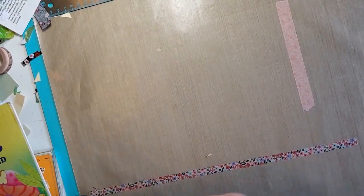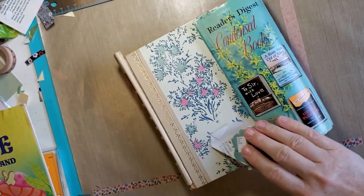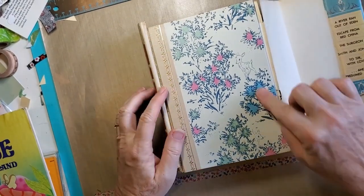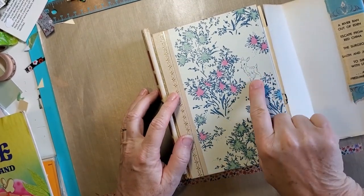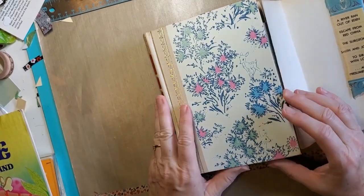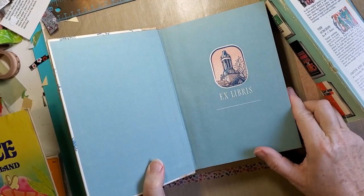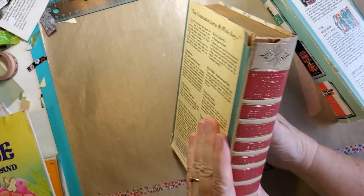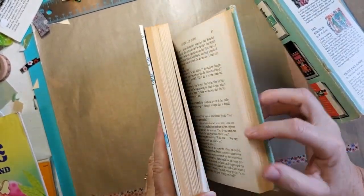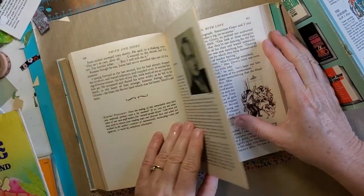And what else did I pick up here? Oh, okay, this one is a Reader's Digest book. And I got it for the cover because I like that. The cover with the little deer on it and the bright colors. And this one's falling apart, but they all do, so I always just take them apart anyway. And I like the color of this too. And I think this had... Yeah, this has got To Sir with Love in it, which I love that movie. Love that movie.